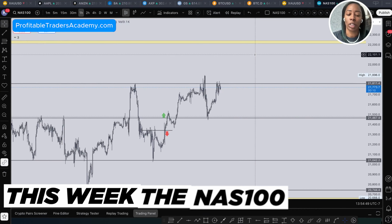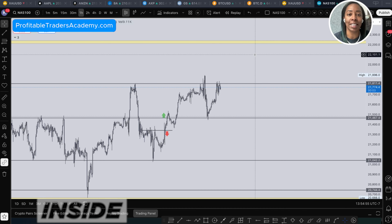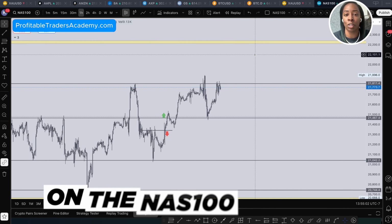This week, the NAS100 market pretty much stayed in a consolidation, but there are potential 300 and 400 point moves inside of this market. So make sure you stick around because I'm going to talk about my entries, exits, and potential profit targets on the NAS100 market.